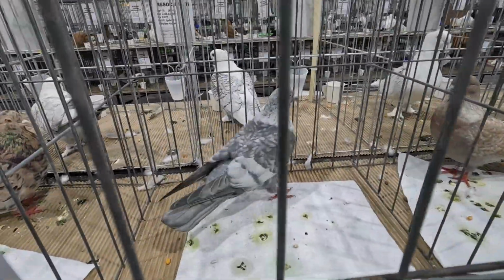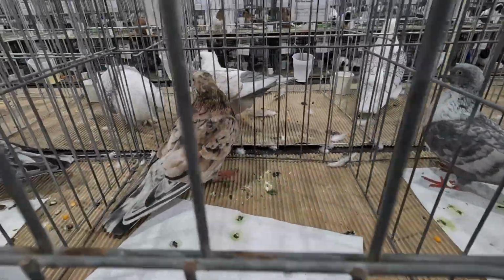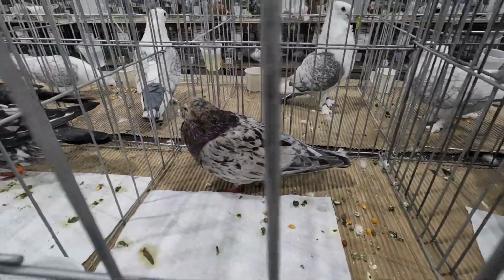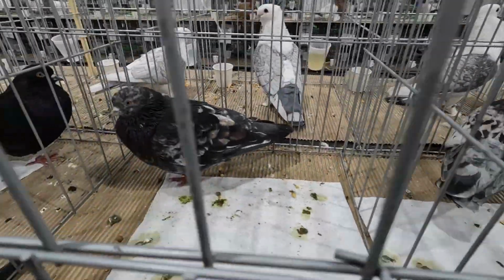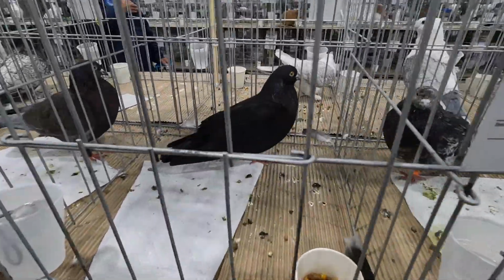That one right there, one of my favorites in the whole show. And that one, classic almond, as good as almond gets, kind of. Actually, I prefer that kind of almond, where there's a lot more black ink spots. Oh, these are excellent. These are like proper flying rollers, Penson rollers here.